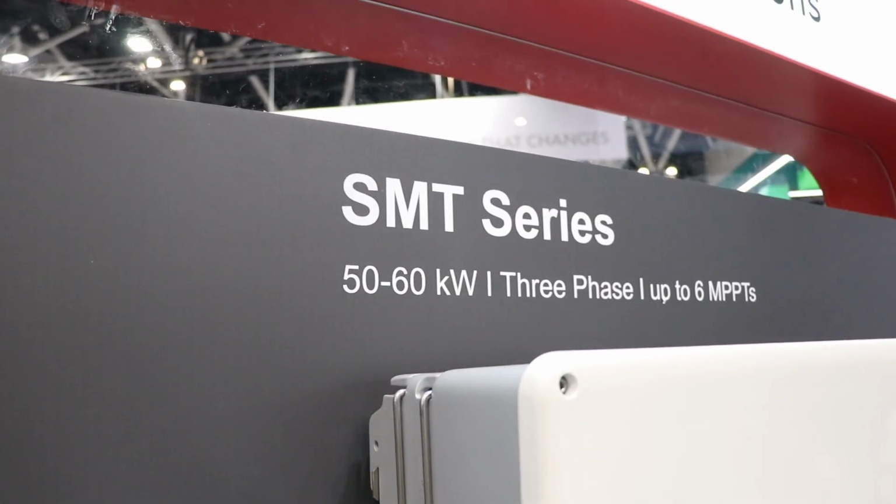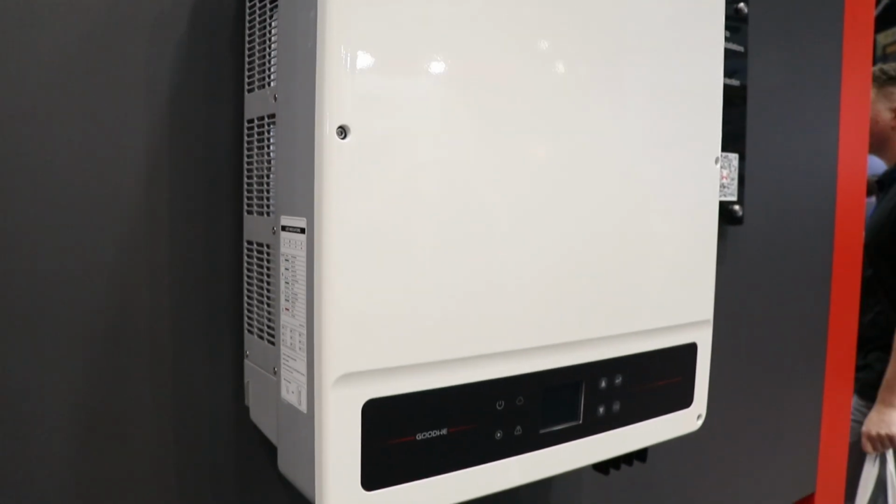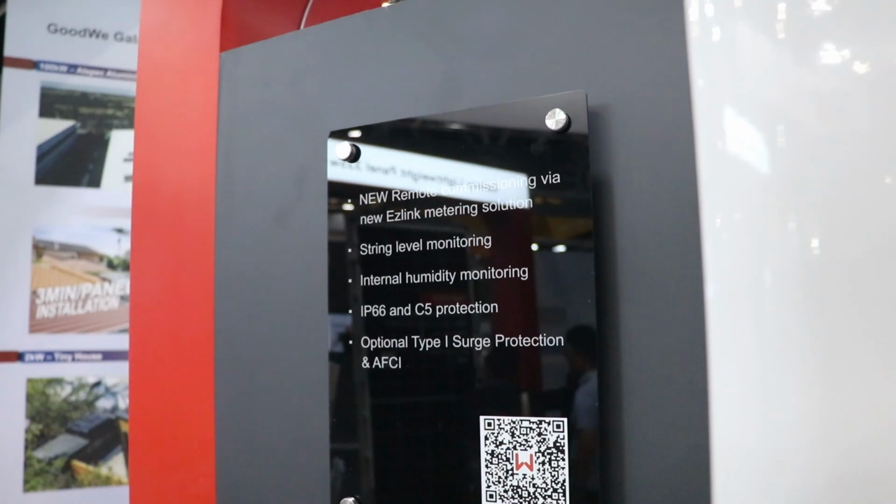EV chargers, of course, and it's all mix and match, and it can all be tailored to the homeowner or business owner's needs. On the back of that, we've also got our commercial range as well, which we're heavily investing into to make sure that we're providing an ideal solution for medium to large corporate businesses as well.